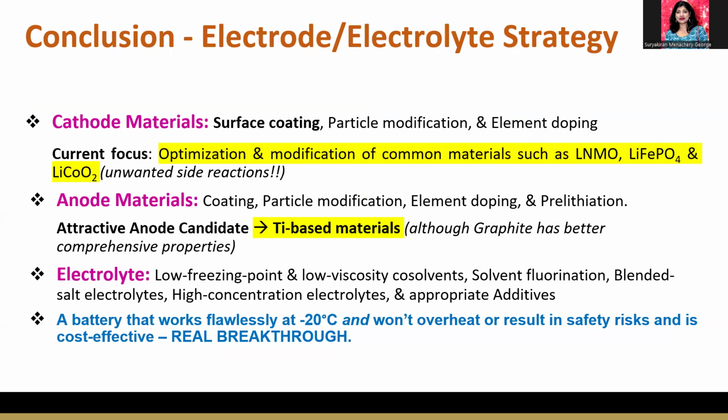So the final takeaways on the material strategy is that for cathode materials, the techniques used are surface coating, particle modification, and element doping. And the current focus is on optimization and modification of common materials such as LNMO, LFP, and lithium cobalt oxide, but they all suffer from moderate side reactions. At the anode, materials coating, particle modification, element doping, and pre-lithiation are the most explored strategies. An attractive anode candidate is the titanium-based materials, although graphite has better comprehensive properties.